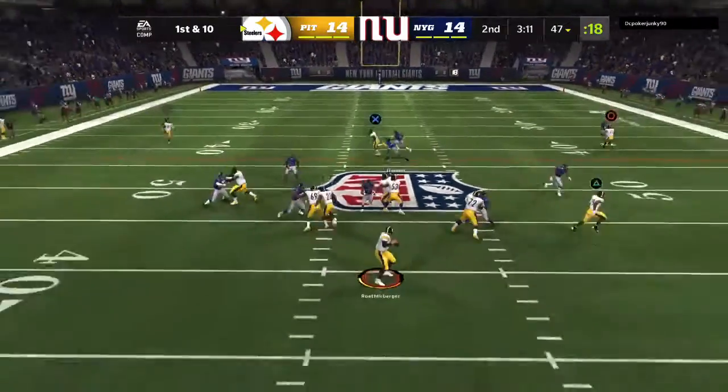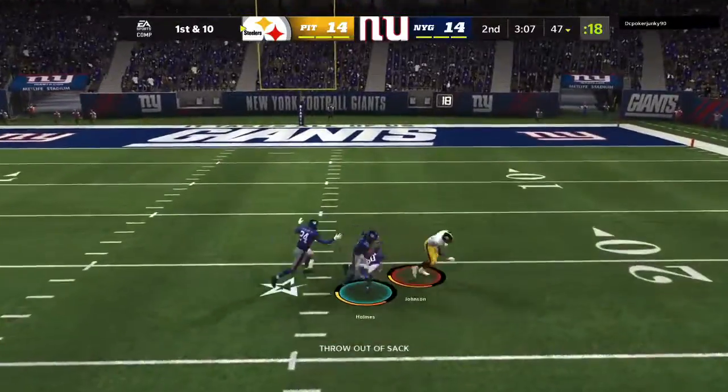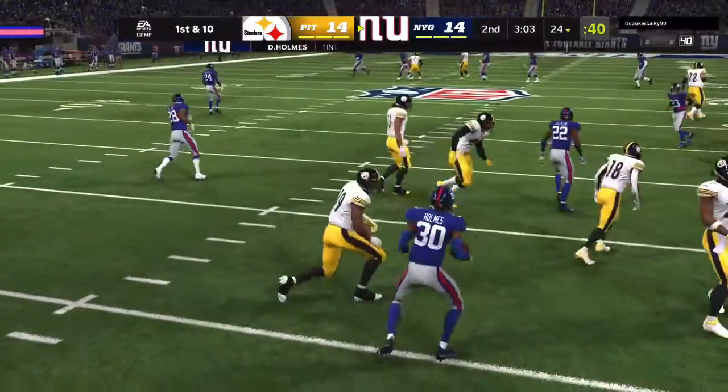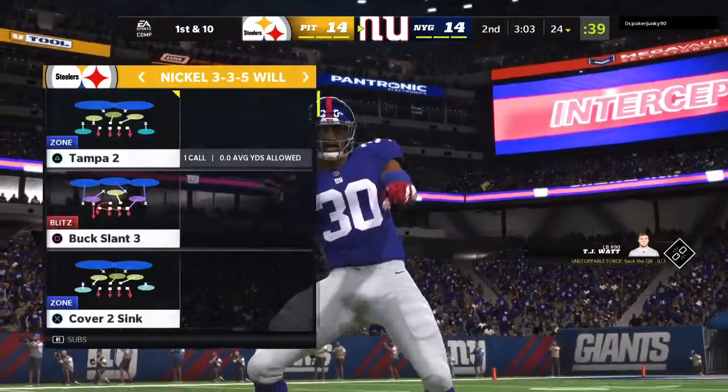On first down, it's Roethlisberger. He's going to loft one deep over the middle, into double coverage, and it's intercepted. Picked off at the 21. And they have the football and will take over at the 24-yard line.